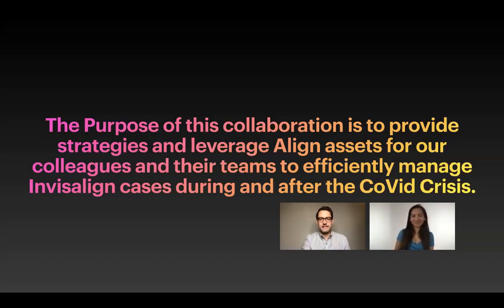I really want to emphasize the importance that when we do come back and ramp up, we want to spend our time seeing patients. So while we have downtime, we could be managing these Invisalign cases efficiently so that when we come back, we're productive.